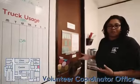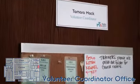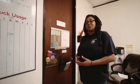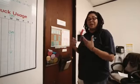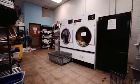Probably the ultimate resource that you will need, the volunteer coordinator office. So you'll notice I've got some name tags that have been printed that are personalized. This is where you would pick up those things, and this is where you would find me if you had any questions or concerns about your volunteer experience while you're here.